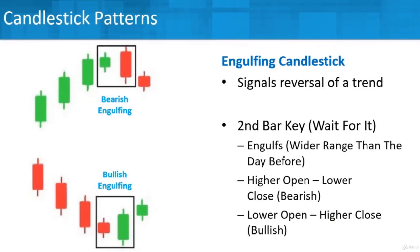Like the harami, engulfing candlesticks also signal a reversal of a trend. So you're looking at trends and seeing if they're going to continue or be changed or reversed. That's where engulfing candlesticks work just like haramis. But if you look at the images on the left here, you can see what's highlighted in the square. It's kind of the opposite, right? You don't have that pregnant type look. You have the opposite, where something shorter and smaller is being engulfed by something that's bigger. And that's the key thing.